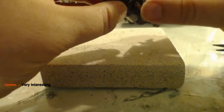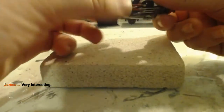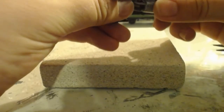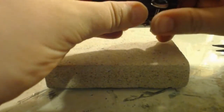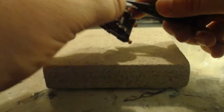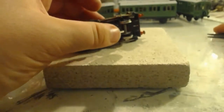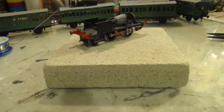You're supposed to be more attached than that. That's not good. That would explain things getting a bit tight and caught, wouldn't it? If you're popping out. I think that's a bit tight in there as well. But the wheels turn. The slide bars are on and the wheels turn. Success! That is, of course, where we had many problems last time.